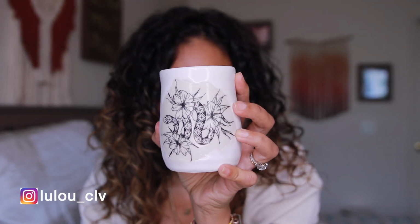I got a new cup. Look at how pretty it is. I got it at a kind of maker's fair. It's handmade.